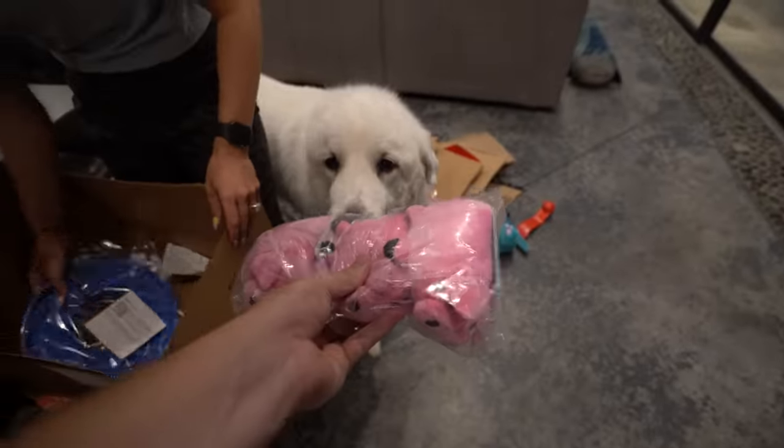Uh-oh, you got something for Bella? We've got a kicker carrot with catnip and another bird. You see this? Hey! How you doing over here? Can I take this off? Please let me take the tag off and then you can have it. Okay, there you go. The pig and everything else was from Briella.